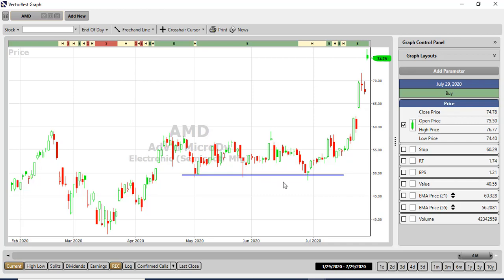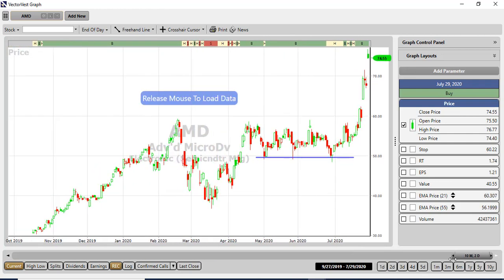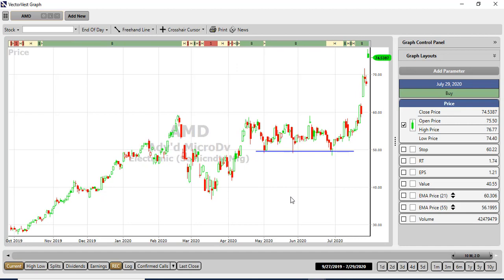Now, the question that I've been asked by quite a few people is, what's the difference between my favorite spring pattern and a double top? Well, there is very little difference. It's a matter of interpretation. Now, this market went up, and it certainly made a double top here and came off that top. Based on that double top, many people would have been shorting the breakout down here.